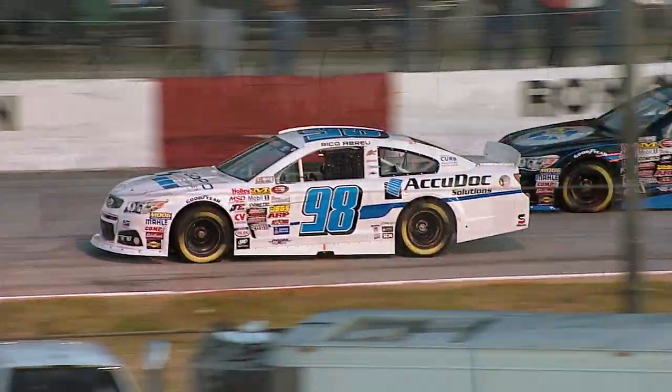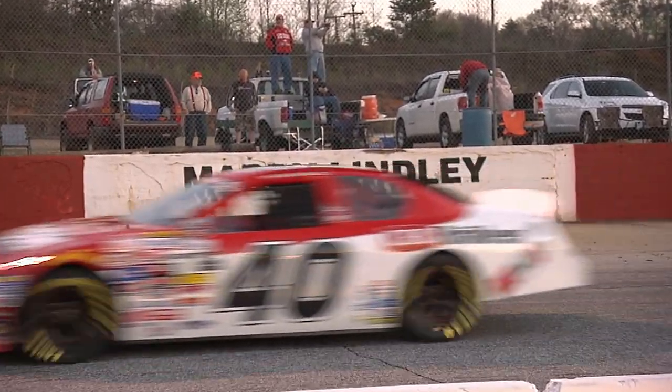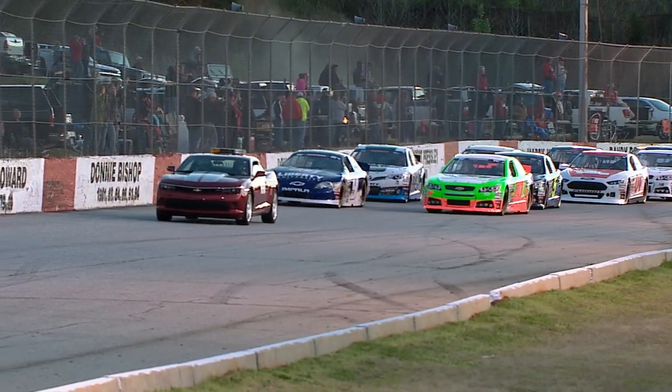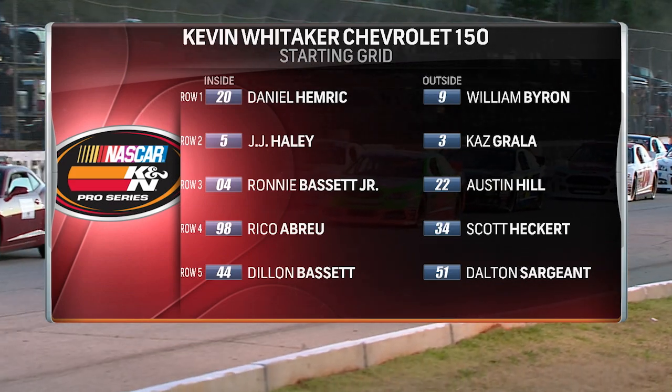Marty Lindley is crew chief, was a track champion as a driver here in 1995, and the series championship winning crew chief in 2013. And Marty's dad, Butch Lindley, was one of the best short track racers ever to drive a race car. Steve, let's look at how they line up tonight.